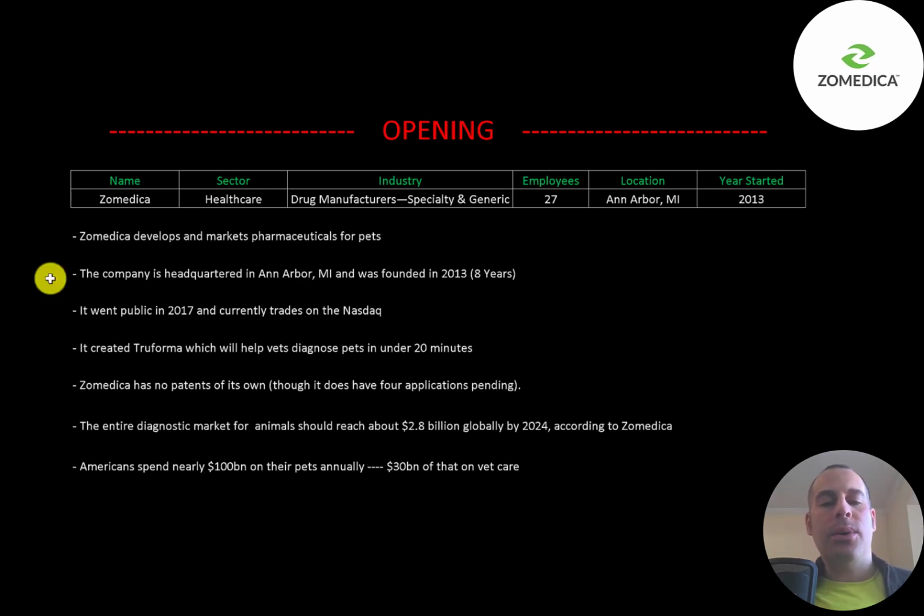The company's headquarters are in Ann Arbor, Michigan, and it was founded in 2013. It went public in 2017 and currently trades on the NASDAQ. The company created Truforma, which will help vets diagnose pets in under 20 minutes. Zomedica has no patents of its own. It does have 4 applications pending.